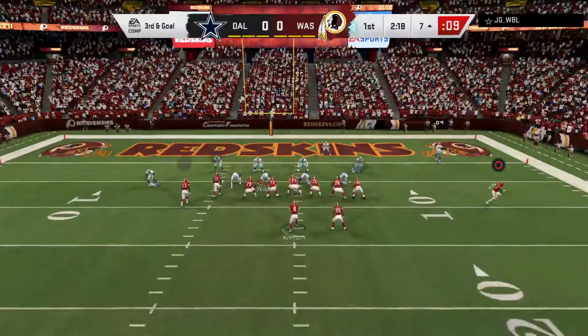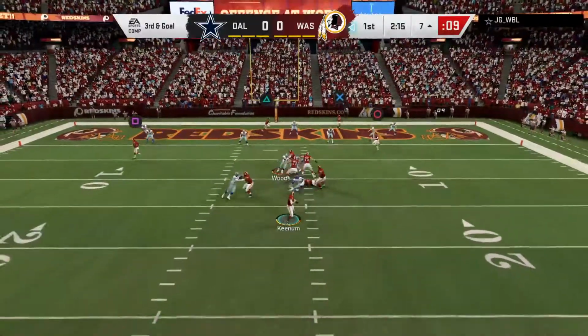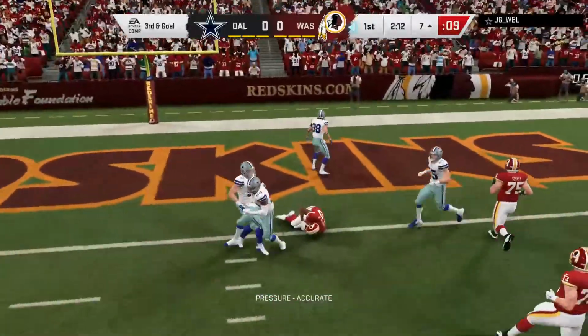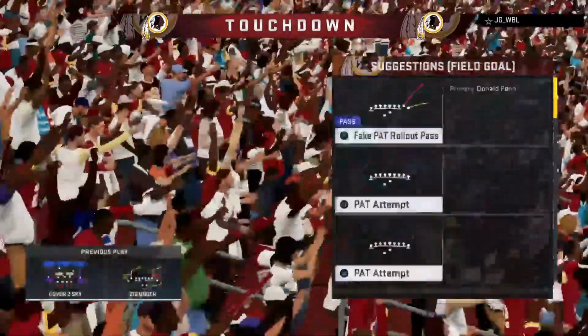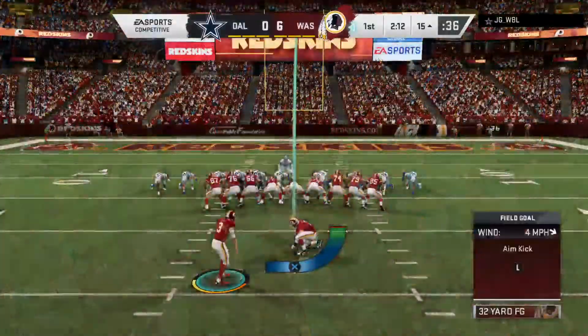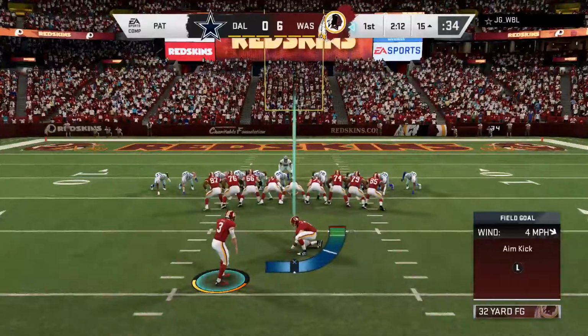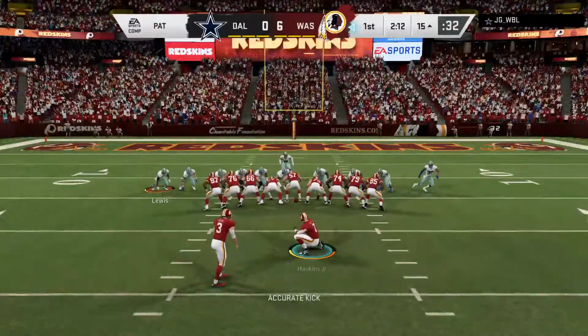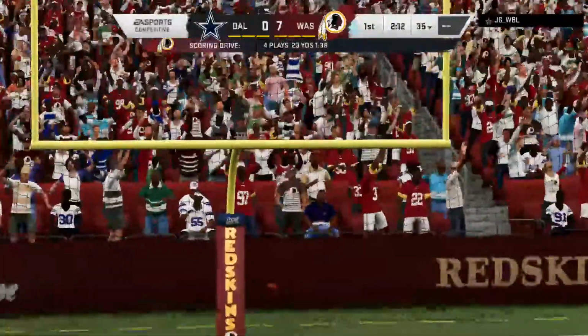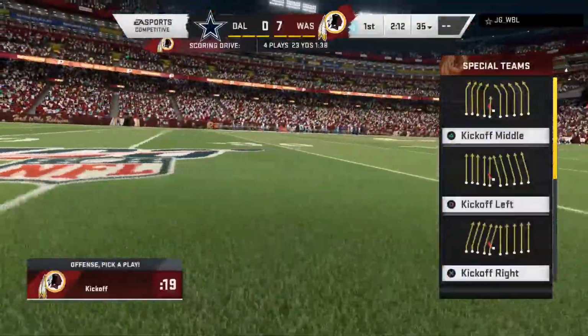Let's go, defense. Now Keenum on 3rd and goal. Escaping the pressure right. And that is caught. Touchdown, Washington. Paul Richardson there to make the grab. And they are able to strike first here on their opening drive. Extra point good by Hopkins. And it's now a 7-0 game.